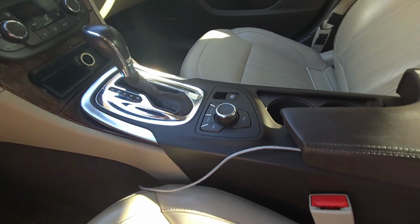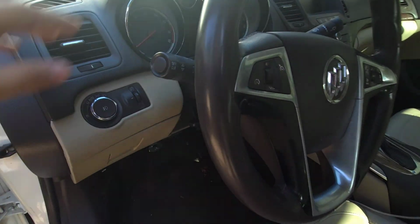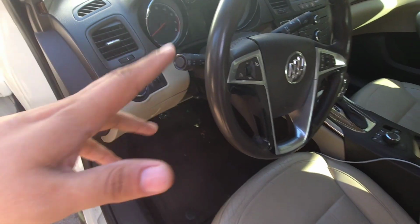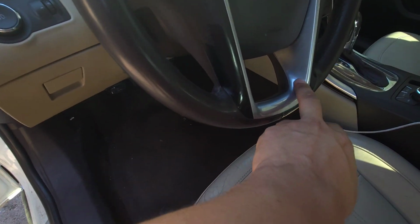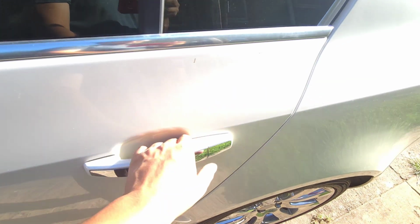Pretty much a standard Buick car. It's a lot of luxury cars, to be honest. For being a Buick, it has a lot of chrome little details on it, badges and stuff. I think it's pretty cool. This reminds me of that GM from the Mercedes. So that's pretty cool.